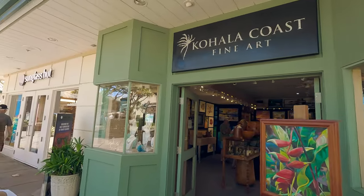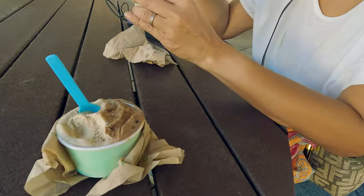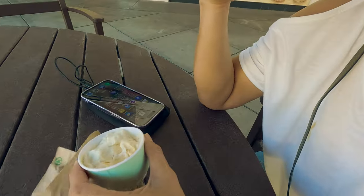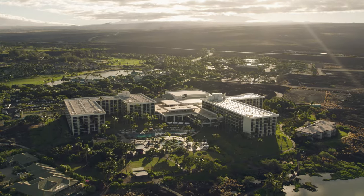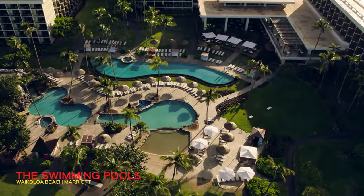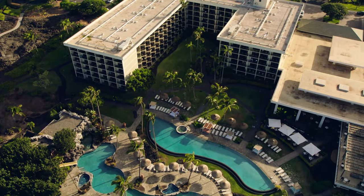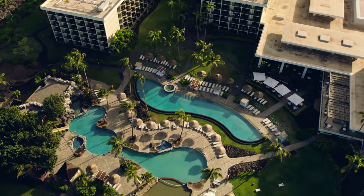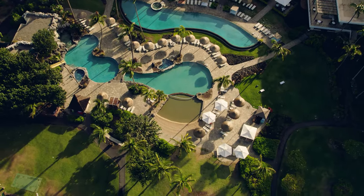But please take note that the prices on these restaurants are pricier than usual. Let's get back to the resort. Right in front of the restaurant is the swimming pool complex, one of this resort's highlights. It's a huge and beautiful area with three outdoor pools, a hot tub, a water slide, and a stunning ocean view. Let's check it out.